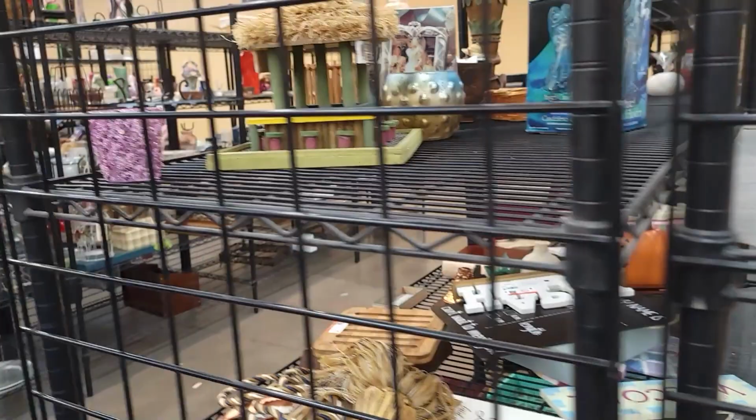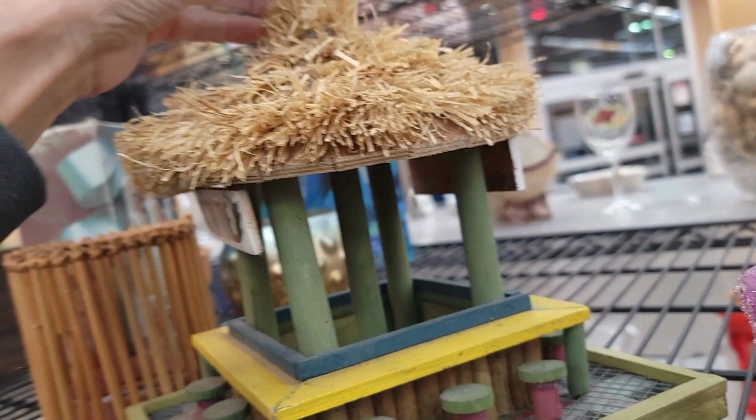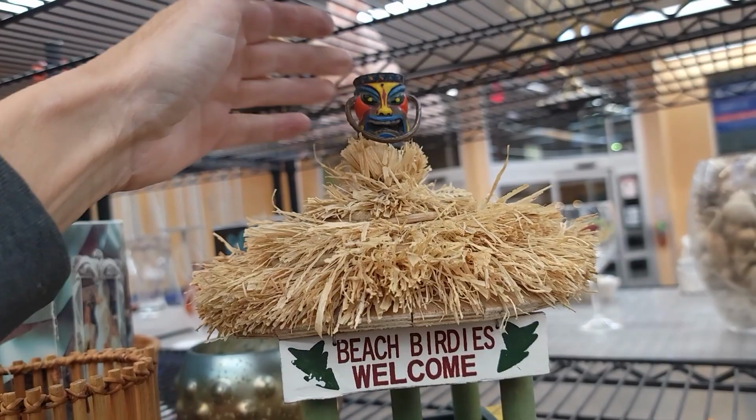But look at this. Look at this birdhouse. It is a tiki bar birdhouse. That is absolutely fabulous. Beach birdies welcome, with a little tiki guy on the top too. Please don't be like $100.